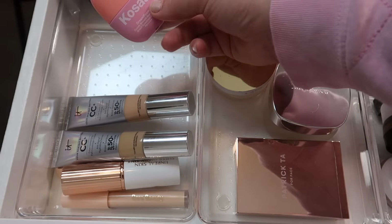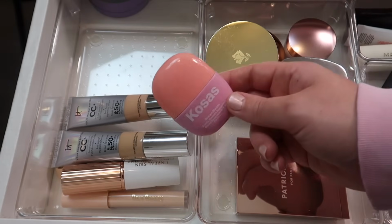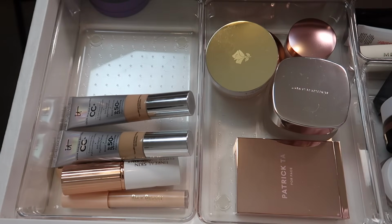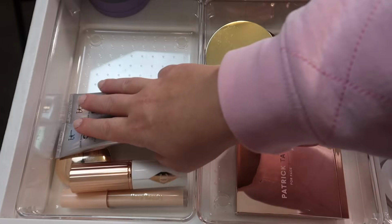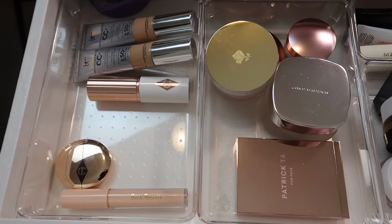And then finally we have the Kosas Dream Beam Comfy Smooth Sunscreen. This is something, again, that I used quite a bit, so I think we can put that back in the collection. So we are putting back most of what was in this first section here.